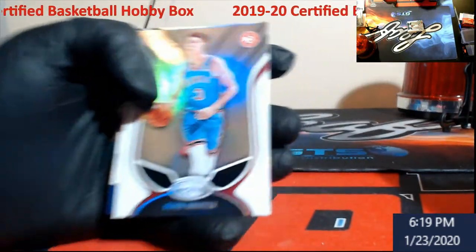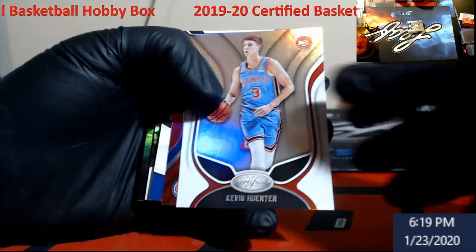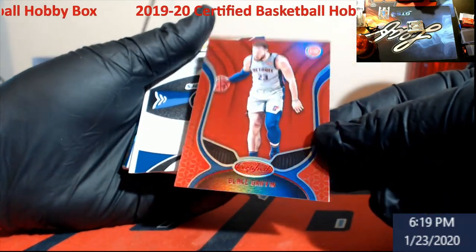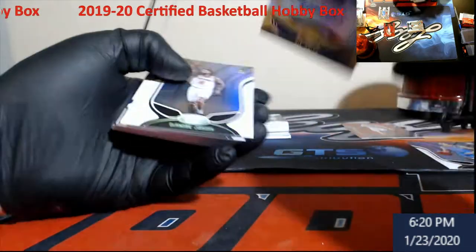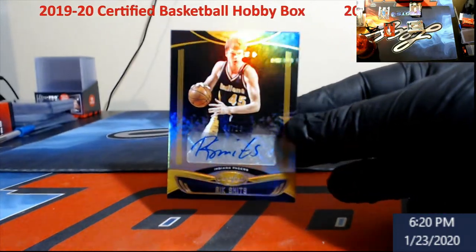Let's take a look here. Look at this in focus real quick here for us. There we go. Oh, well, what do you know? There's our first auto there. I lied. Blake Griffin is not the auto, just Ruby. Auto out of 10, Rick Smits for the Pacers.